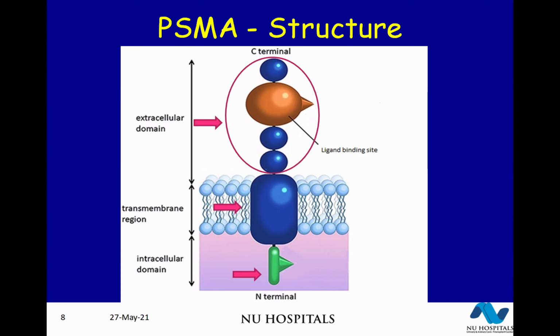So recently, studies were done to develop low molecular weight ligands. Of them, two are PSMA-11 and 617. These are the ligands which attach to the extracellular domain. So the PSMA PET scans which we do now use ligands which attach to the extracellular domain. Later it will cause internalization of the tracer, which will show the uptake in the cell.